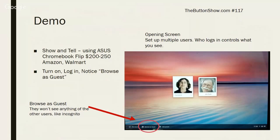And that is one thing to learn. A Chromebook is a good thing to have if you have kids or grandkids that you don't want to be using your account, your stuff. Okay, so next slide.